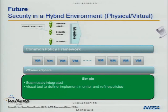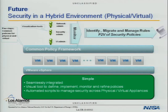You also need some type of visualization tool to define, implement, monitor, and refine the policies that are in your physical infrastructure, because it's not good enough to P2V the workload. You need to P2V the security policy with it. P2Ving the workload is one piece. Now that the visualization tool identifies what that physical security is, you take that security, transform it, and migrate it into a virtual environment, using an automated script via a common policy framework. This doesn't exist today. This is the future, and it needs to have role-based access control. The previous slide depicts what we have today as far as security in a virtual environment. This is the next step.